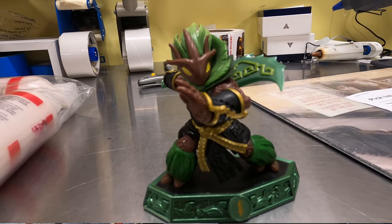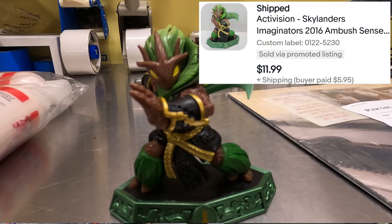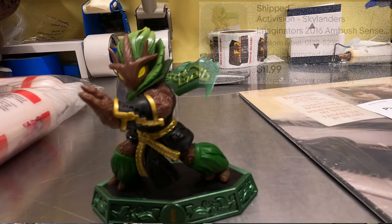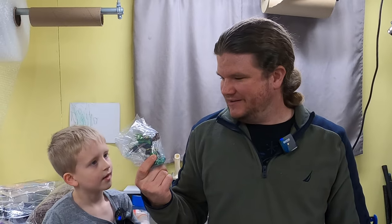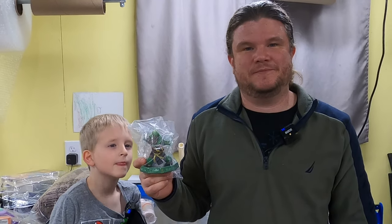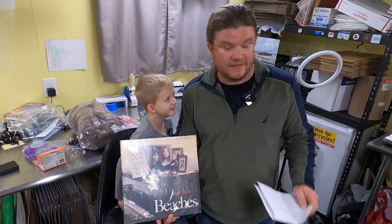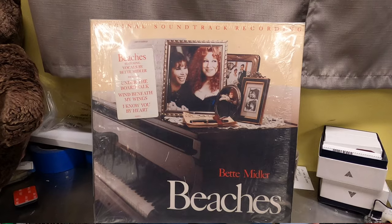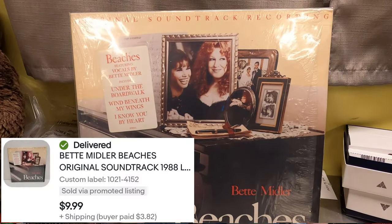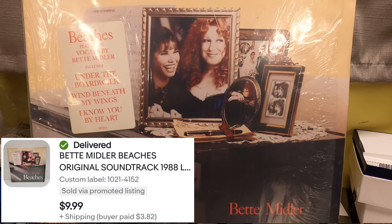So that went out the door for $11.99, and this is part of a big, huge lot of figures that I bought. I'm probably going to lose money on them, but we're trying to just get them out the door and make what we can on them. Last thing that sold is a Bette Midler record, Beaches, and that's been listed since October, and that's going out the door for $9.99, and we'll ship that media mail.